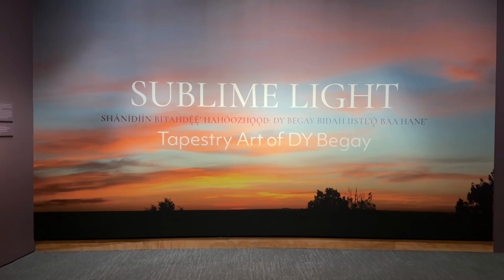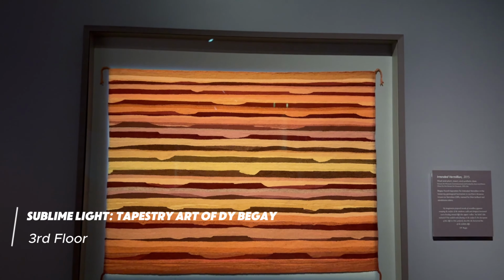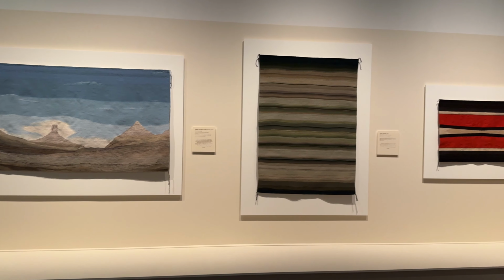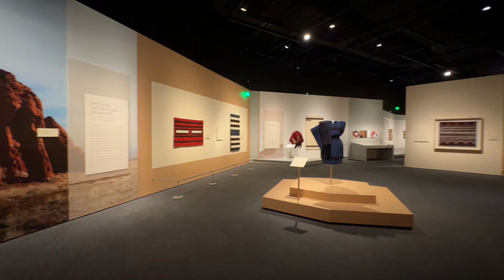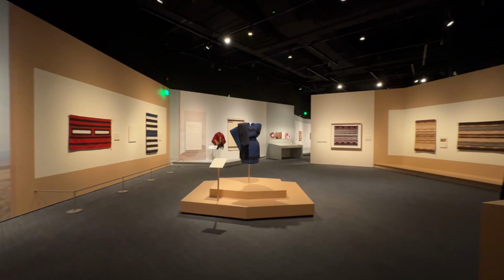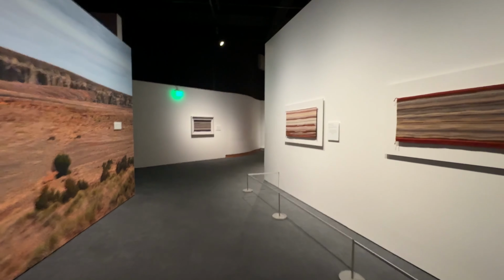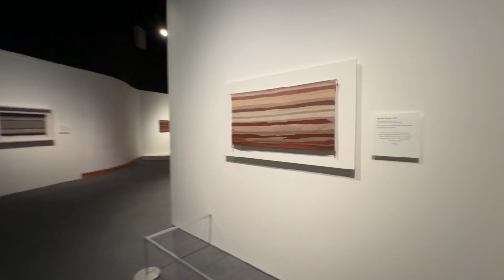Downstairs, head to Sublime Light, a modern art exhibit showcasing the works of a Diné Navajo artist, D.Y. Begay, whose stunning textile fiber art bridges tradition and very innovative practices. Raised in traditional Navajo weaving traditions, Begay brings a contemporary voice to this ancient technique, using bold color and experimental modern design to convey the beauty of the Southwest.